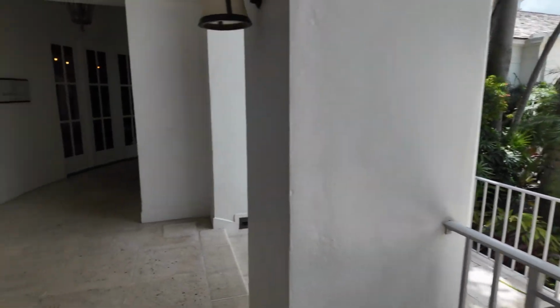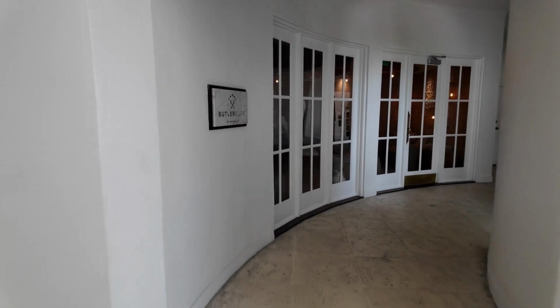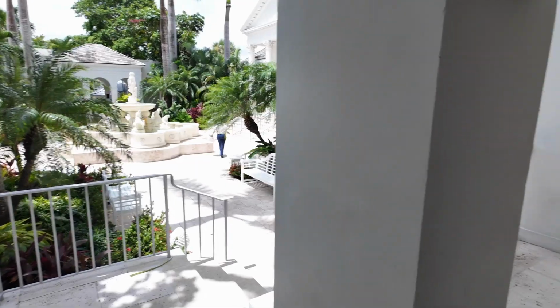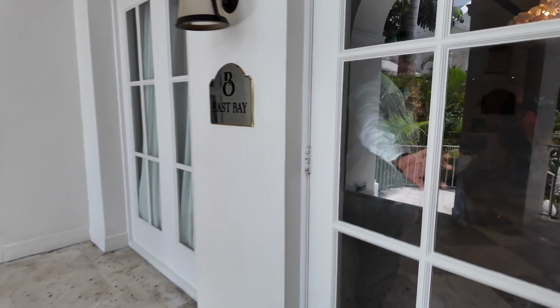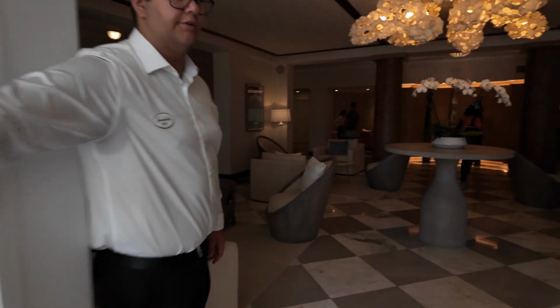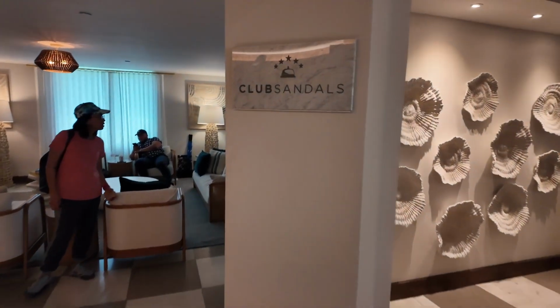If you head to the building on the right, that's the East Bay building. Right on the right side of the entrance, you'll find the Butler Elite Lounge, which is where you'll go if you are staying in a butler level accommodation. If you're checking in at club level, you'll go to the same building but head straight into the lobby from the main entrance, and across that lobby, you'll see the club lounge.